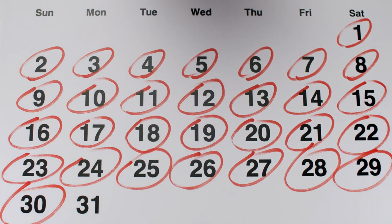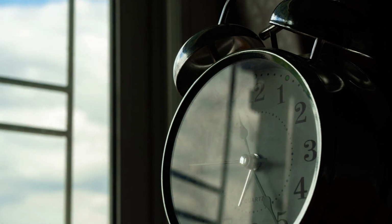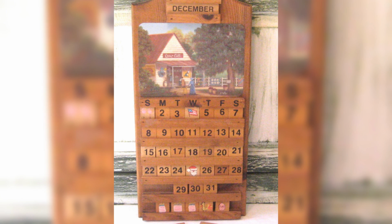Number 7. Old-fashioned calendars for time management. In today's fast-paced world, most people rely on digital devices like smartphones, tablets, and computers to manage their schedules. However, the Amish, who avoid modern technology in their daily lives, use old-fashioned paper calendars or wall planners for time management. This traditional, low-tech method may seem outdated, but it offers several practical advantages for staying organized and focused, especially for those looking to reduce distractions and maintain a more mindful approach to managing their time.